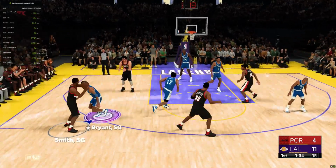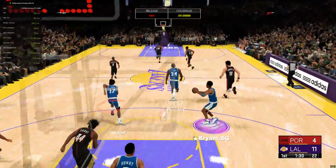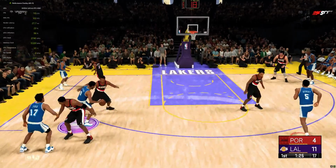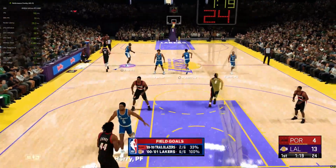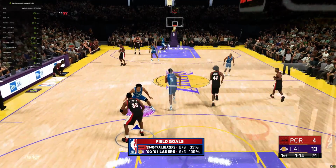Pippen, the pass to Smith. Here's Sabonis. That misses off the backboard. Let's give some credit to the defense for how they're guarding this guy right now, because they're refusing to let him get comfortable. And Kobe gets it to go. Lightning quick off the bounce. Bryant, one of the better athletes to ever play this game.